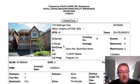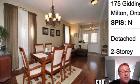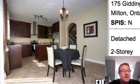Now Giddings is at 479.8, and so this one to me is definitely a chuck pick. Double car garage, 4-bedroom, 3-washroom. And it's a decent street. You can hear the train tracks from Giddings.